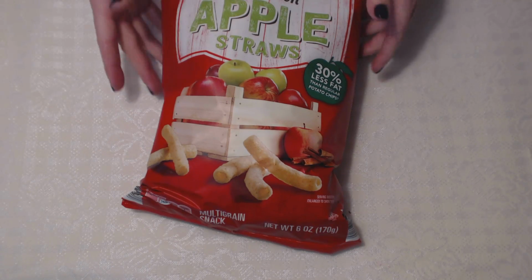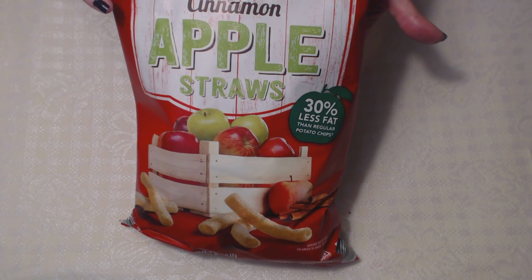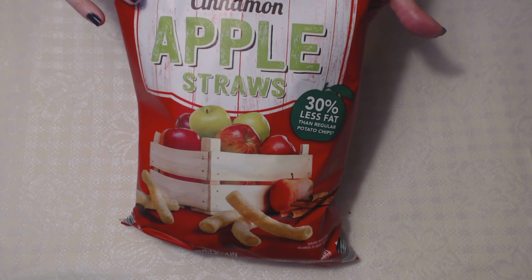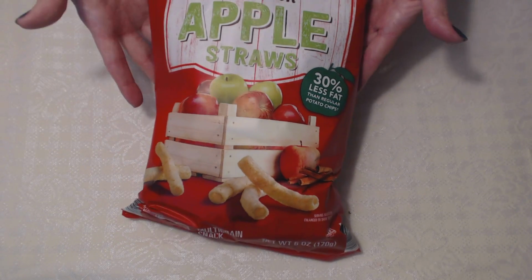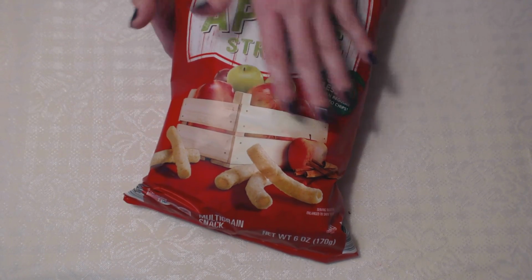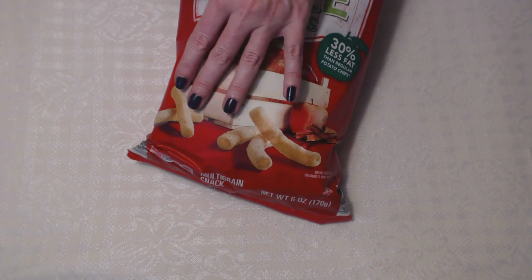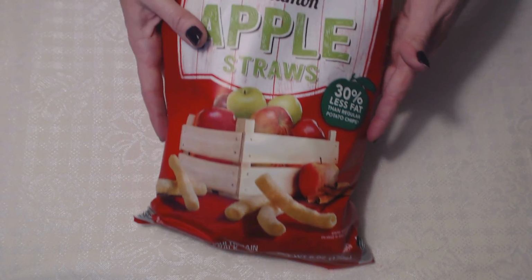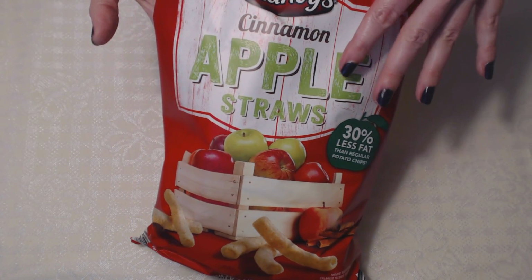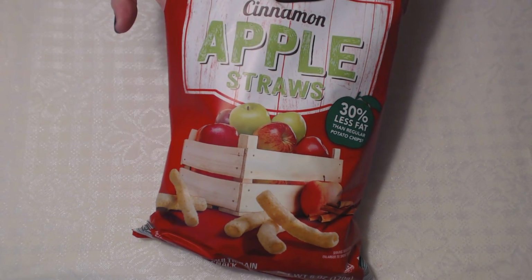Now this is cool. This I had never actually seen before. These are Clancys cinnamon apple straws. I've never tried these before, and I guess they're kind of sweet. I don't know, but they look like veggie straws if you're familiar with those. But I guess they're just made with apple and cinnamon. It says cinnamon apple straws. So I'd actually like to try these to see how they taste.